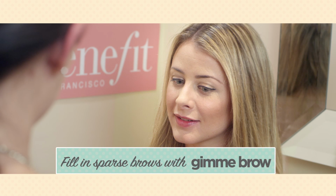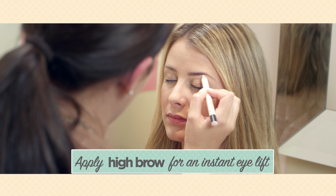So the last thing, the highbrow. So what you do is you just pencil in underneath and it gives you an instant eye lift and you just blend it. Got it.